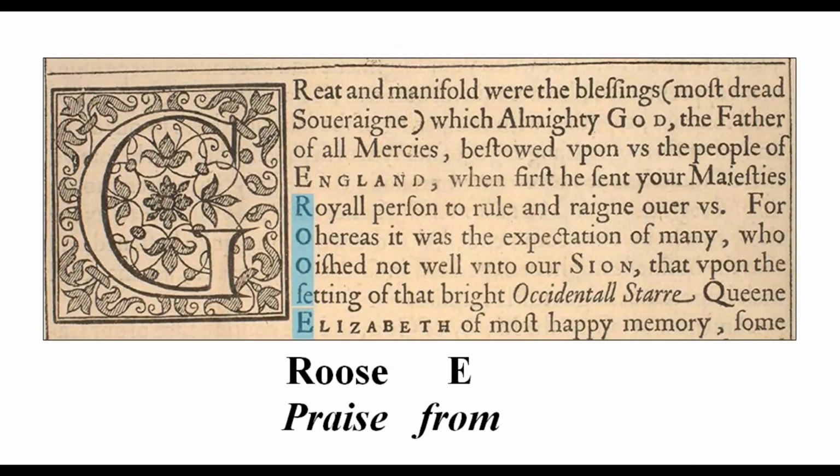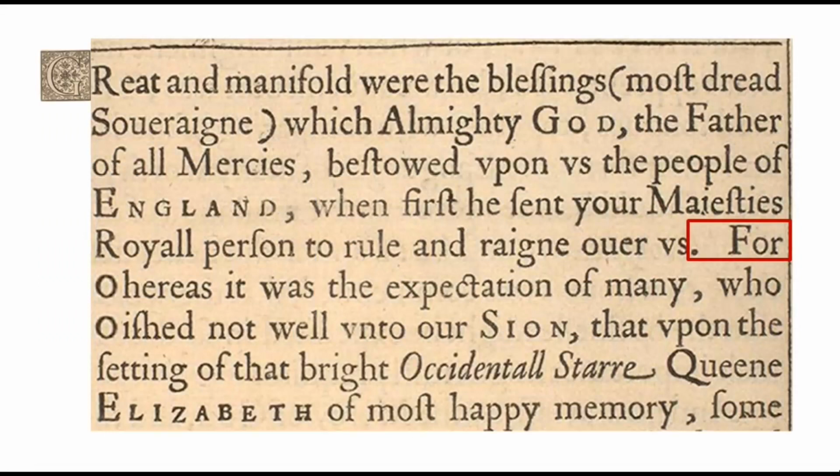Rus is an Old English word for rose, but it also means praise, and E is used as an abbreviation for X, spelled EX, Latin meaning from, and we'll return to this later. To make the left side easier to read, I reduced the size of the decorated G. We've translated the acrostic spelling Rus, meaning praise, and E, Latin meaning from.